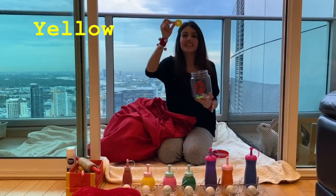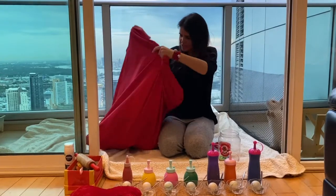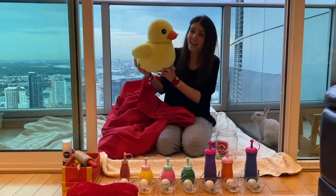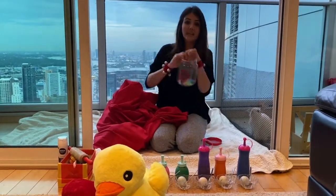What's that? Yellow. Can we all say yellow? Correct. All right. Do we have anything yellow in here? One, two, three. What's that? A yellow duck. Correct. Good job. Oh my goodness. So many things around here. Let's shake.